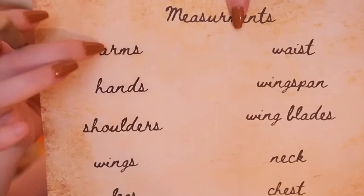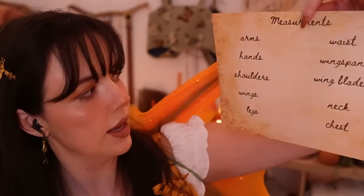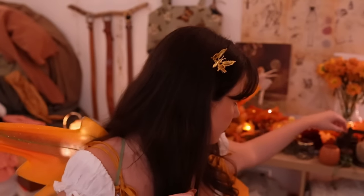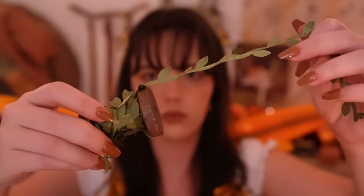Going to do your arms, hands, what does that say? Shoulders, wings, legs, waist, wingspan, wing blades, neck, and chest. So I need you to take a deep breath in. And out. Okay. Where's my... Here it is. So I'm just going to take your measurements. Stand like this. Look at me. Okay. So shoulders.